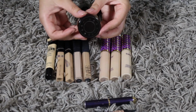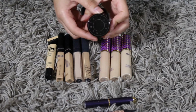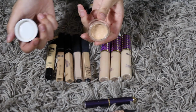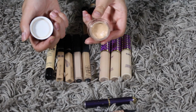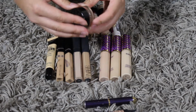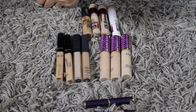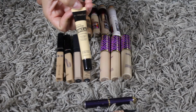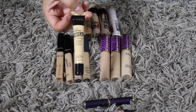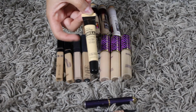This is the Becca Ultimate Coverage Concealing Cream. I have the shade Butterscotch. It is a little light, but it works when I am more fair. Right now I've got a little bit of a tan, so this doesn't work, but it does work when I am more pale. Next I have the Maybelline Master Conceal Camouflage Concealer. This is in the shade Medium Light. I am going to keep this just because it is a drugstore concealer. I know that's a little strange, but it is a really good drugstore concealer, so I am going to keep this.